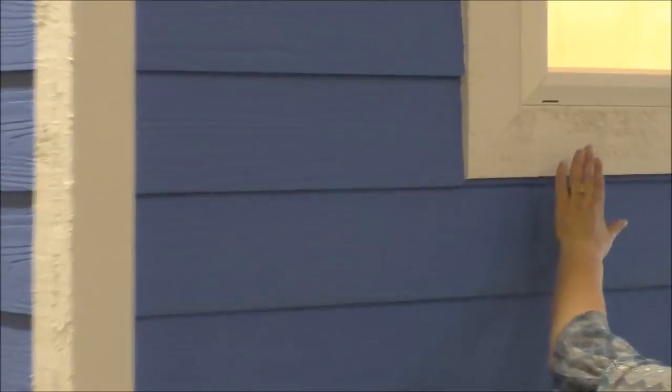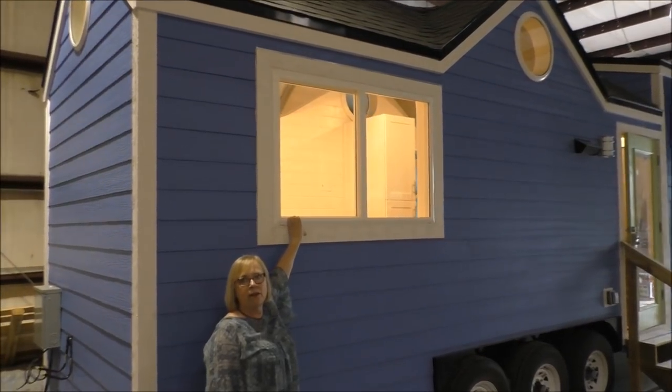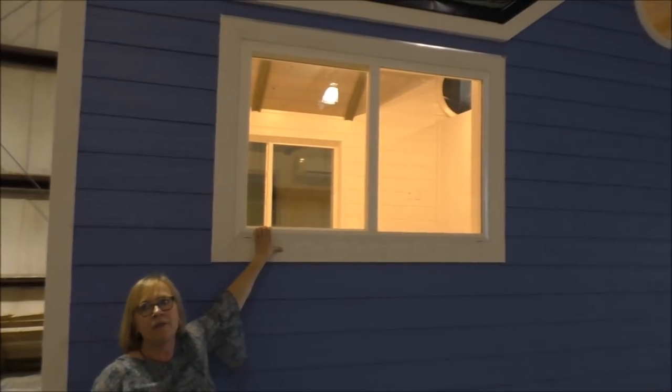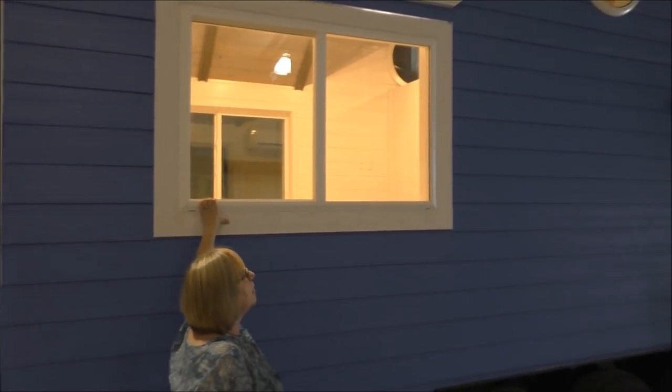As we go down here, you'll see that we have huge egress windows. These windows exceed the maximum width required for RVIA standards for an egress window, but we have two on each side. It's really important to do that within the RV.